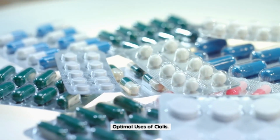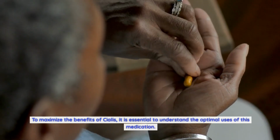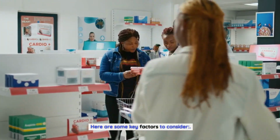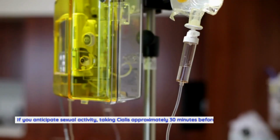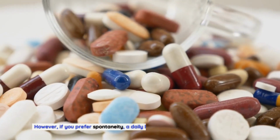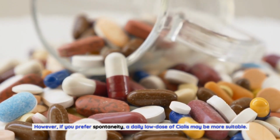Optimal uses of Cialis. To maximize the benefits of Cialis, it is essential to understand the optimal uses of this medication. Here are some key factors to consider. Timing. Cialis can be taken as needed or on a daily basis. If you anticipate sexual activity, taking Cialis approximately 30 minutes before can help ensure its effectiveness. However, if you prefer spontaneity, a daily low dose of Cialis may be more suitable.